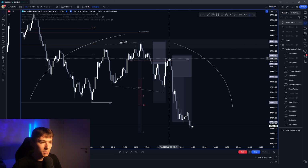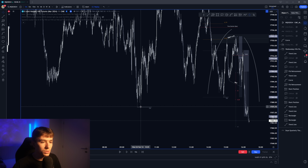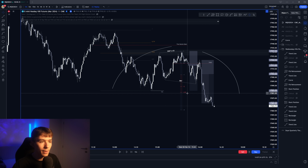But I still recognized the model. I still thought this was clean. This was just an internal sweep. And then I just re-entered again once I saw, okay, this really wants to go lower. And then I put full take profits once we took out this low. And yeah, a beautiful market maker sell model trade.